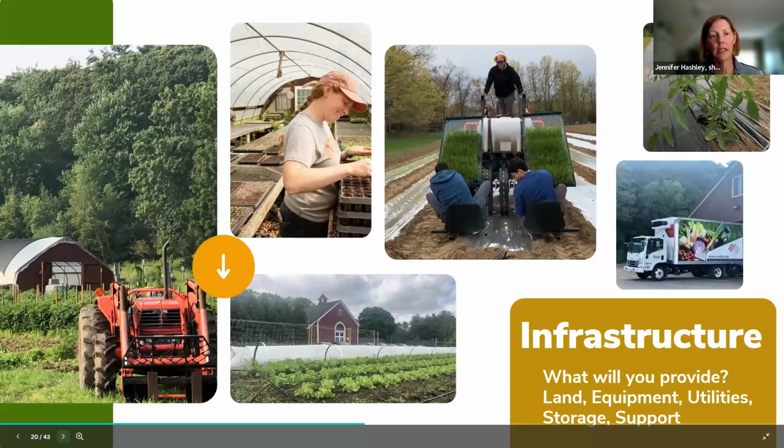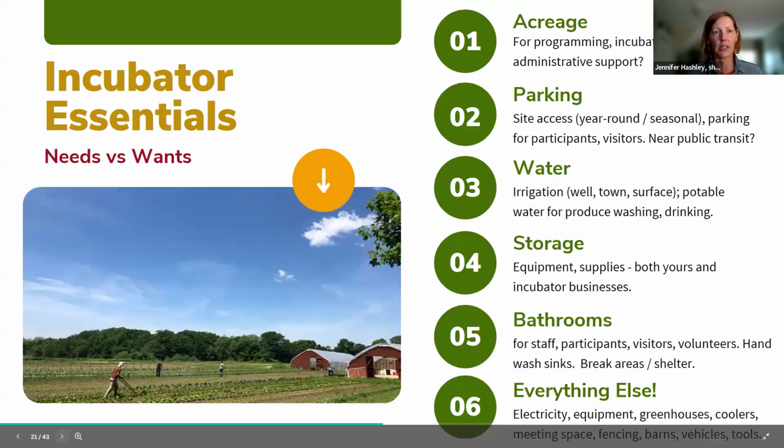Obviously, then there's the infrastructure: having the land, having the equipment, utilities, storage, and support. And this is where it all gets hard when you're starting out a program. There's lots of things that you're going to need, and then there's lots of things you're going to want, and then how to prioritize that. So obviously, do you have enough land to do the kind of programming that you want to offer? How many incubators do you want? How big is a parcel that makes sense? How are you going to divide it up?